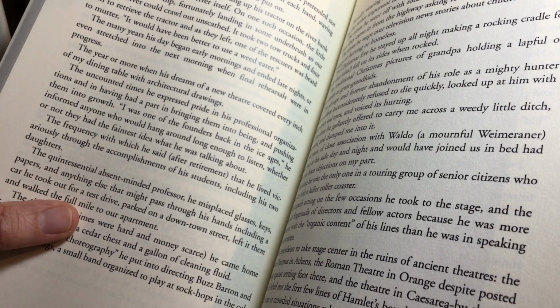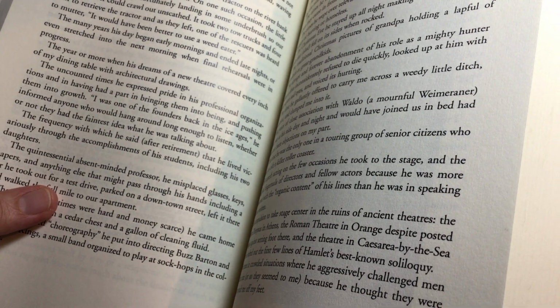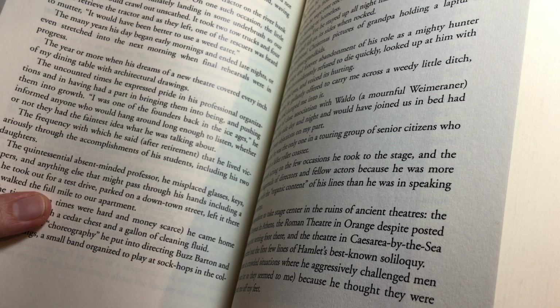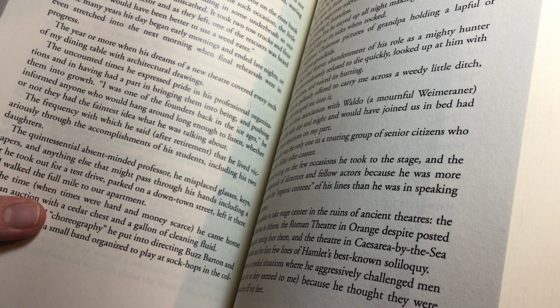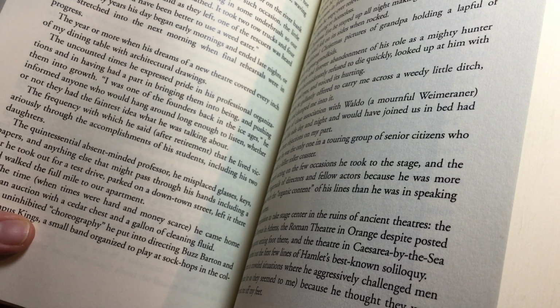The quintessential absent-minded professor, he misplaced glasses, keys, papers, and anything else that might pass through his hands, including a car he took out for a test drive, parked on a downtown street, left it there, and walked the full mile to our apartment. The time, when times were hard and money scarce, he came home from an auction with a cedar chest and a gallon of cleaning fluid.